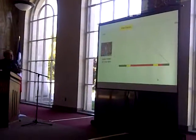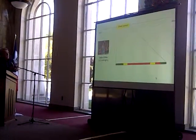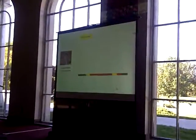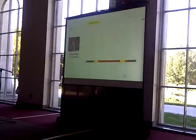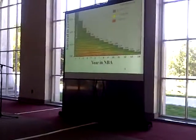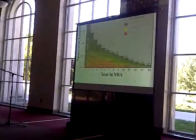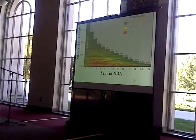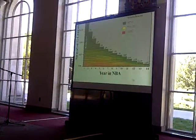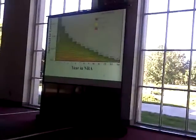Let me go back. So this would be this player right in here, and you color code that career each year by the number of baskets he made. It could be assists, it could be rebounds, but in this case it's baskets, okay? Now, you line these up. I call these event history charts, where each career is a horizontal line, the length proportional to the length of the career, and you order them from top to bottom, shortest to longest. And what emerges is a survival curve, right?